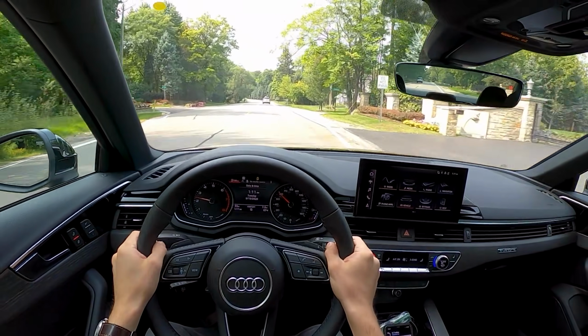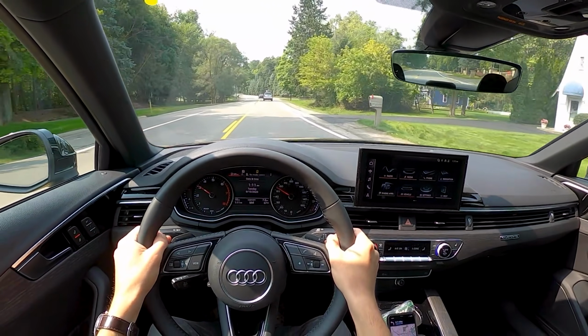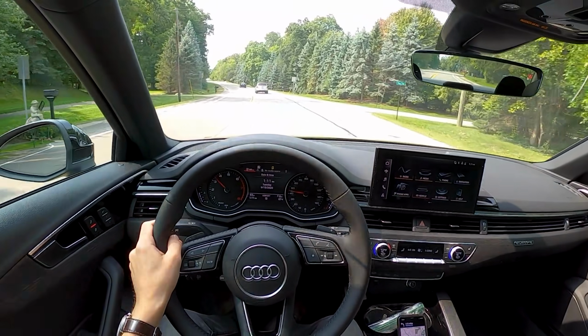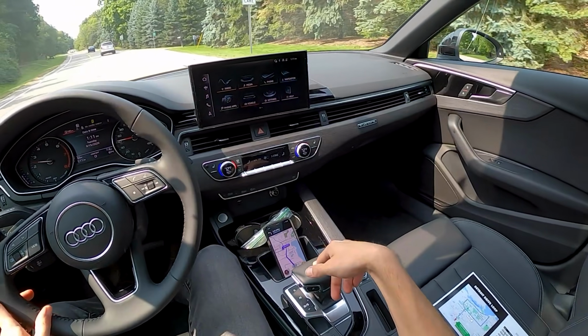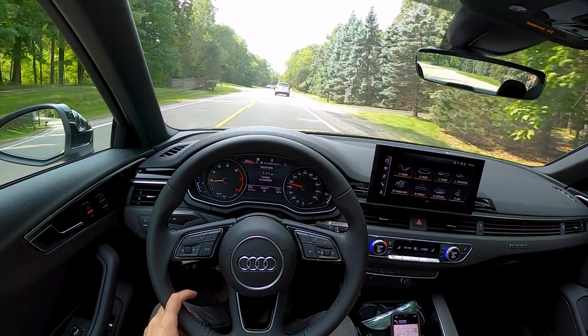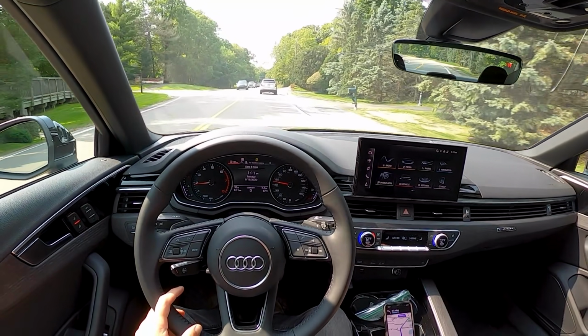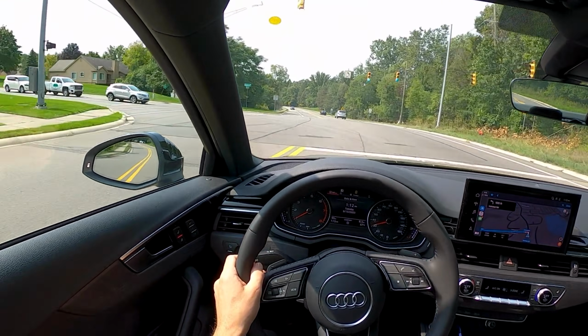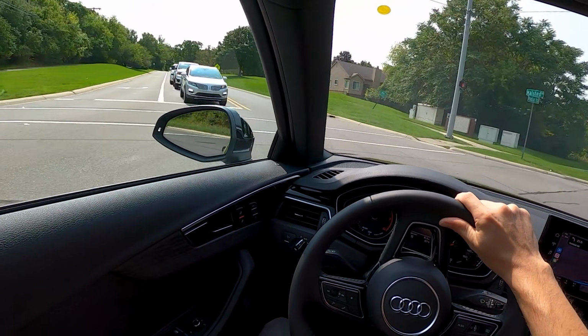The 7-speed is awesome. Really nice shift logic. I love how responsive the paddle shifters are. Easy to change between sport mode, manual modes. Very driver friendly. Let's do a little audio test while we're here. See what the sound system's like.